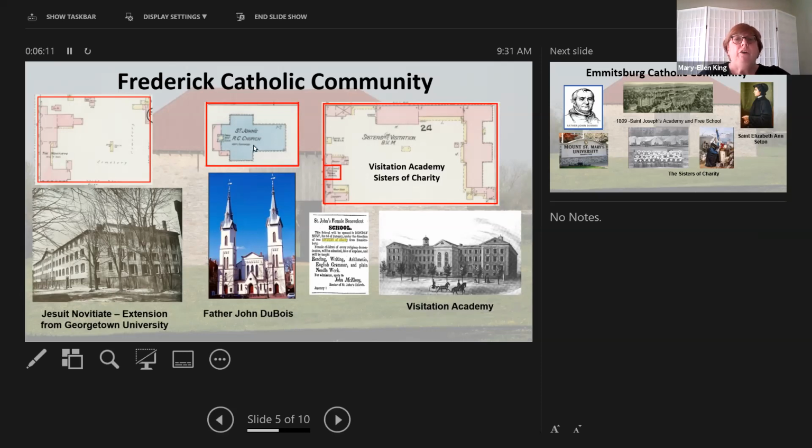Here is the church that Father Dubois built. The reason he built the church is because after the Revolution, they lifted the laws against Catholics, and they no longer needed to meet in homes, but they could build their own churches, and that was his mission here.